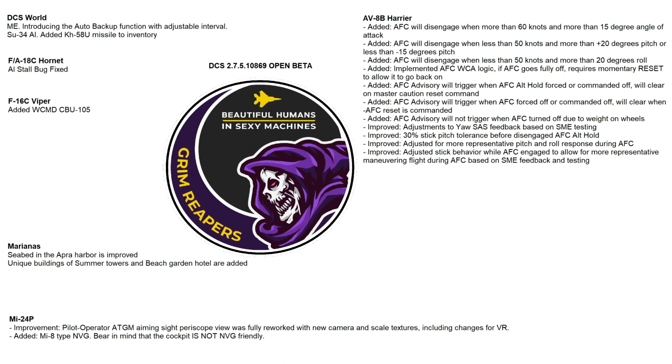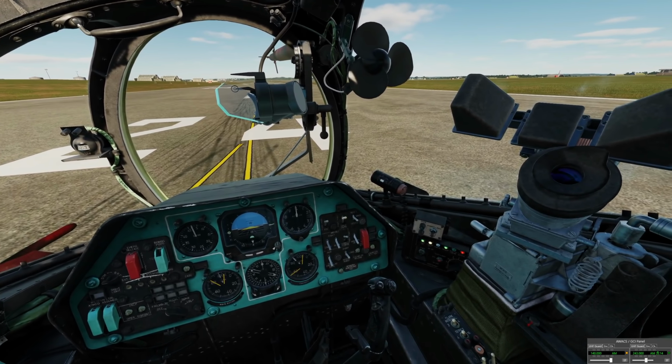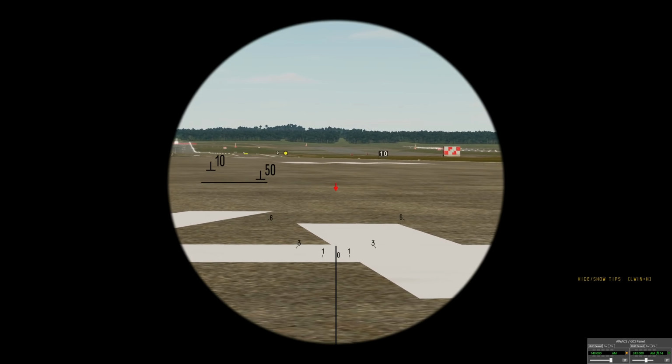Mi-24P. Improvement. Pilot/operator ATGM aiming sight periscope view was fully reworked with new camera and scale textures, including changes to VR. In the gunner's seat, if we activate the ATGM periscope, as far as I can see, it looks exactly the same. Let me know if you think I've missed anything, but it looks just as I remembered.